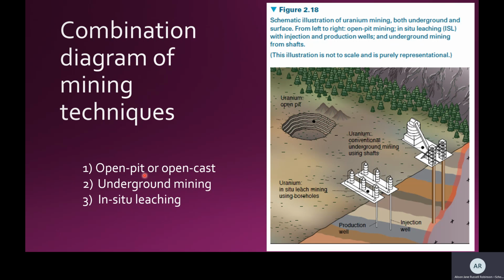So your open pit or your open cast, Americans tend to call it open pit. Open cast tends to be what it's called in the UK. It's basically where you dig and excavate a large hole using, if needed, blasting techniques and machinery to take away that rubble and process it, usually close by.